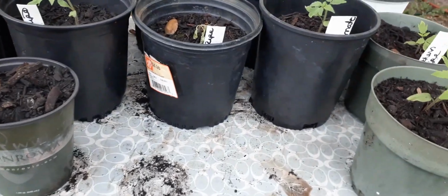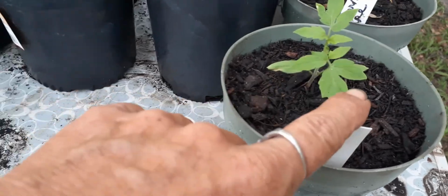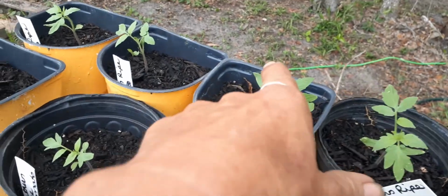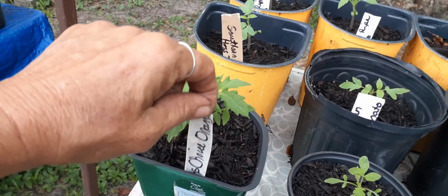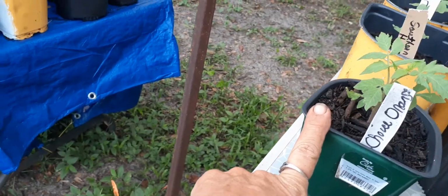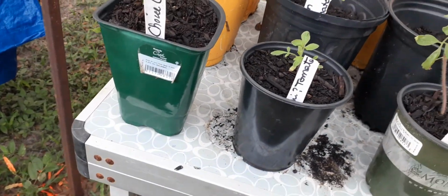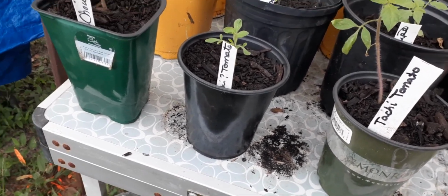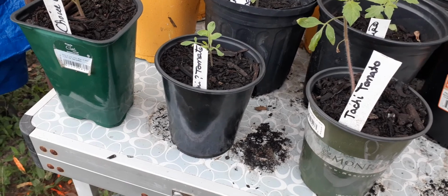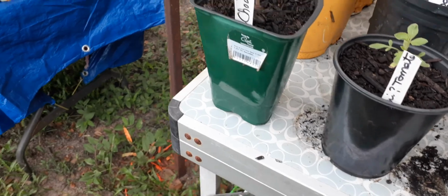So, back here, we've got Southern Ripe tomatoes, and I've got 1, 2, 3, 4, 5, 6, 7, 8, 9, 10, 11, 12, 13 of those. Here is a Chef's Choice orange, a Tachi tomato, another Tachi tomato. Not having the best luck with the Tachis, either with germination or grow out. Had 1 or 2. Might try a different paste tomato. This might not be great for our area.